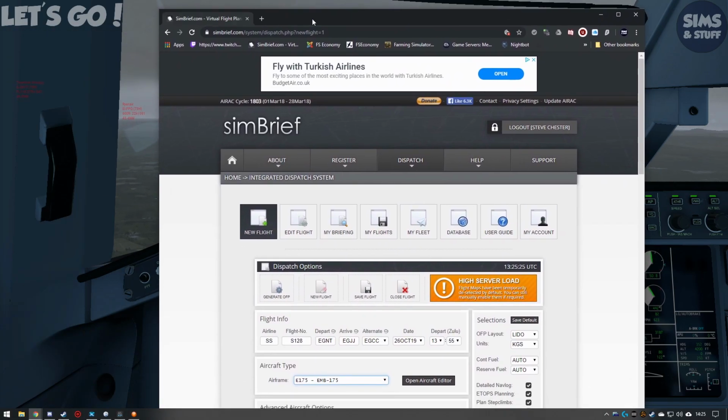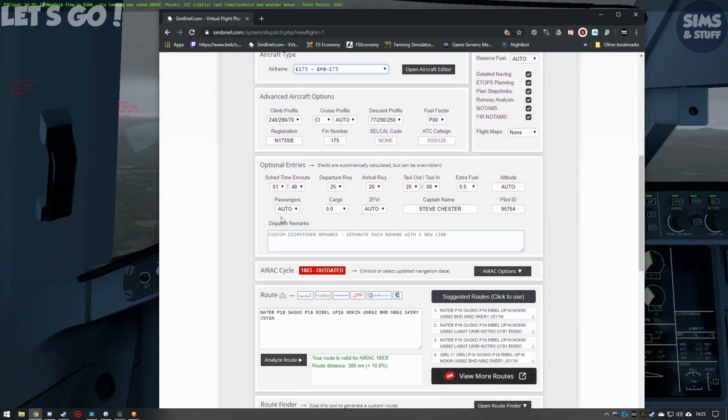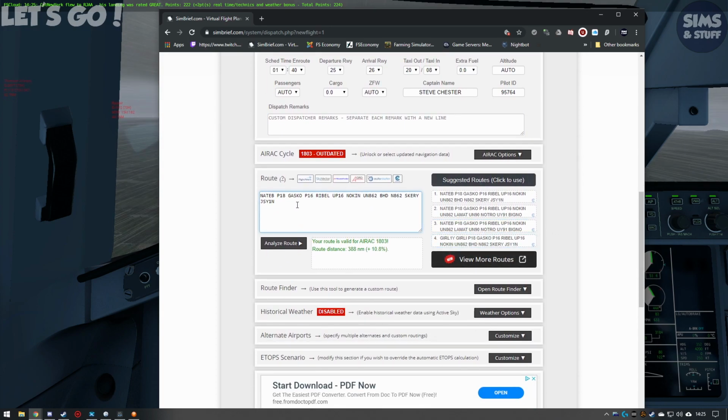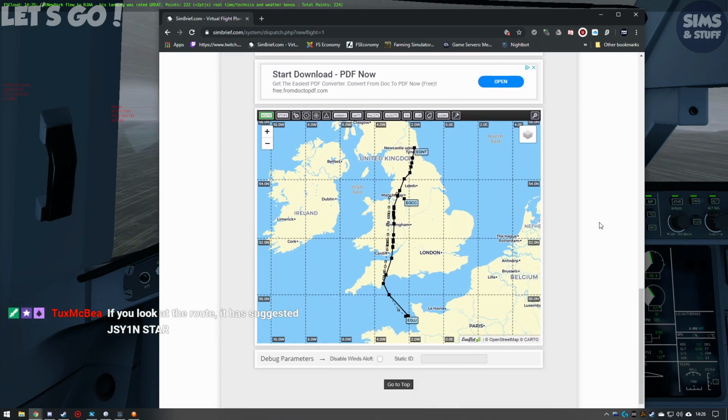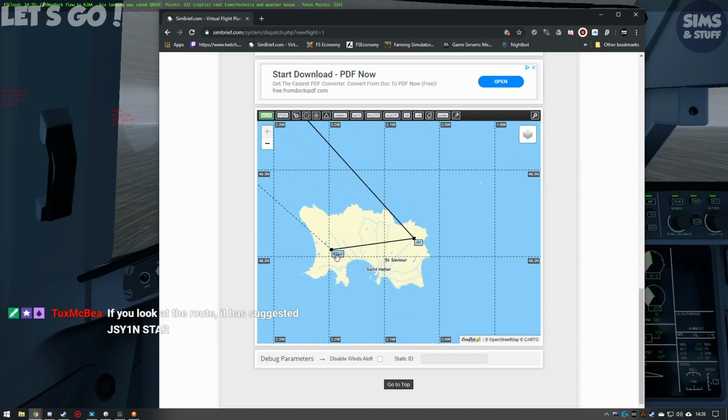So here's SimBrief. So I've put the flight going to and from, which it's put in the alternative, the aircraft type. Profile, blah blah blah, that's all things. Departure time, departure runway, arrival runway, taxi in, taxi out, fuel, passengers, etc. AirAct cycles out of date, yeah, I know that. And then the route. So there's our route. And then we've got the map down here showing the route, but that would just take me to the airport, wouldn't it, and not necessarily following an approach.